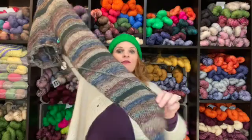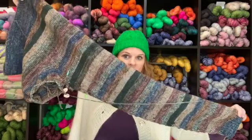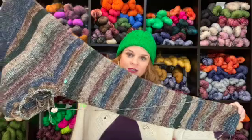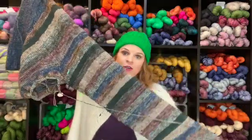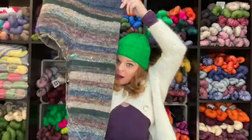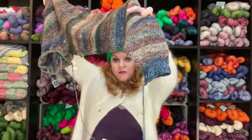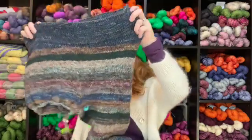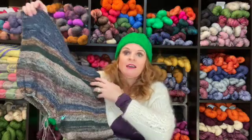And we now have 1 leg complete. Fortunately, I'm short. I'm only 5'3", so these are going a little faster than someone who is tall. But this is a good scrap buster. This is fingering weight held doubled. And I did try them on when I was needing to get to the ribbing on this cuff, and they fit beautifully. So I'm really excited about that. And now I'm on the 2nd leg.